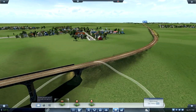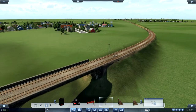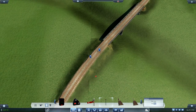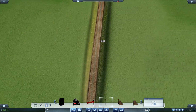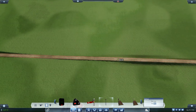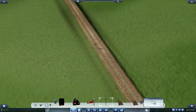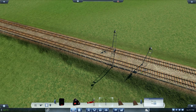We won't do too much blocking, because as you know, you can't upgrade the signals. So we're just going to put some in along here, but not too great. Not as much as I would normally do. Just enough to separate them a touch along here. It should space them out quite nicely for future stations too. That's what I'm hoping. There we go.